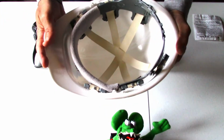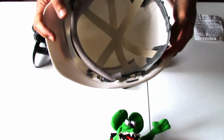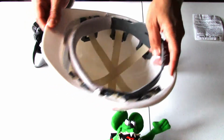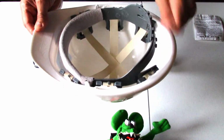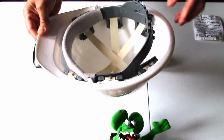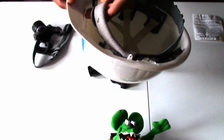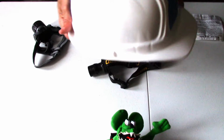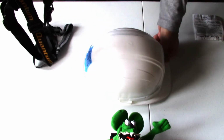Typical hard hat has the suspension wrap on it. This is an older one where you have to squeeze the back. Some of the newer ones have a crank ratcheting on the back of them, sweatband in the front. But this isn't a hat review. This is a light review. Let's see if we can get that light on here, see how hard or easy it is to put on.